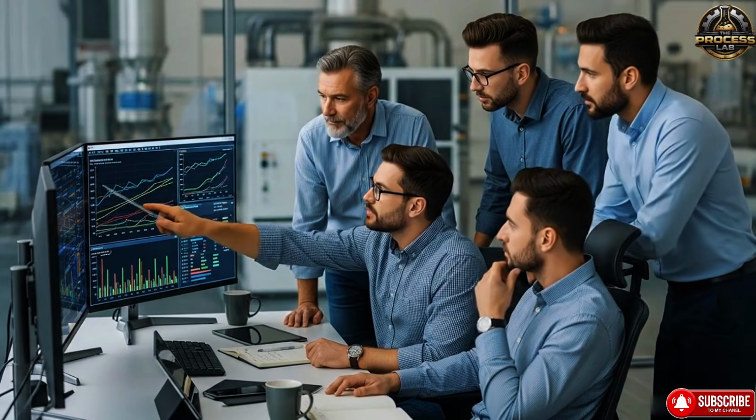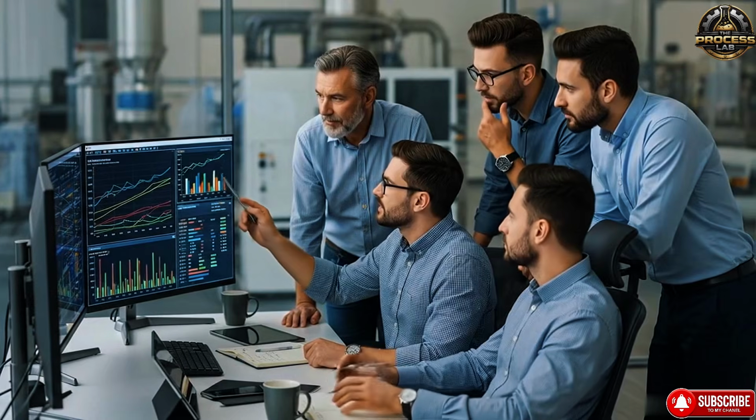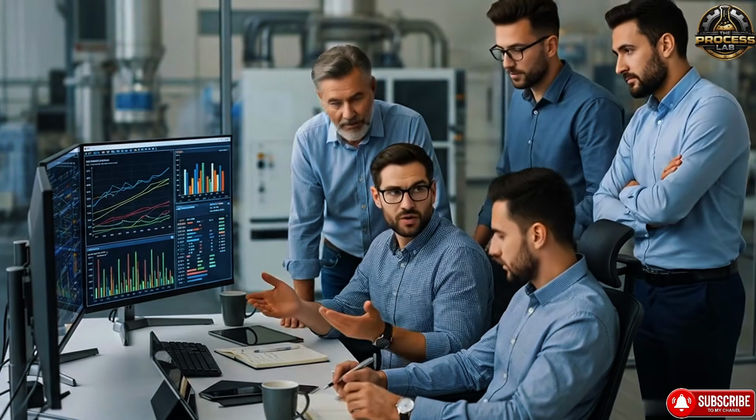If we implement this change across all shifts, we project a 5% increase in overall production efficiency immediately.